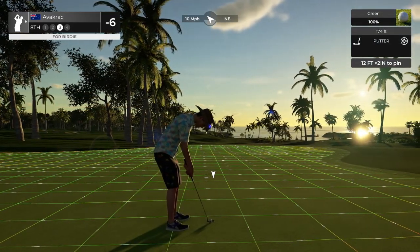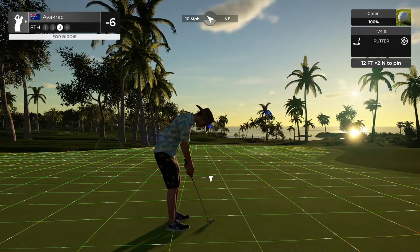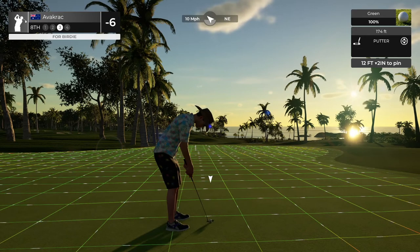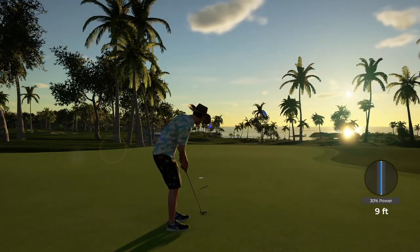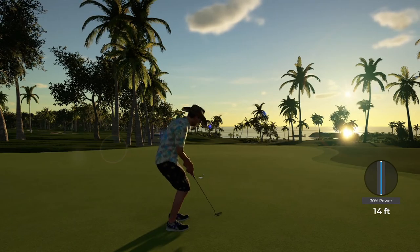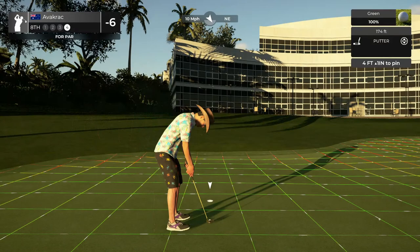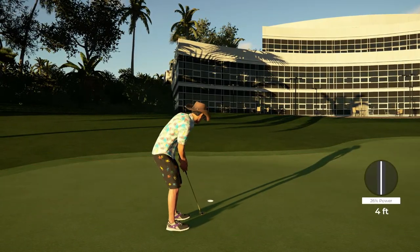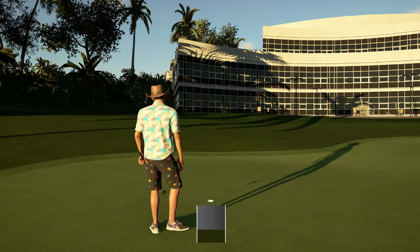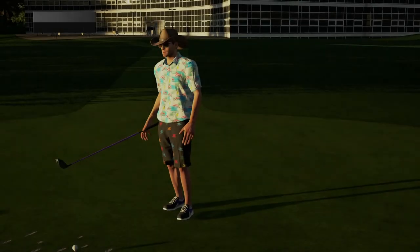All right, slight little downhill part. What is it? 2 inches down. A little 12 footer. I'll come back around. Oh no. Didn't break as much as what I thought it was going to. Well, and that broke heaps. All right, moving on. Last of the front.